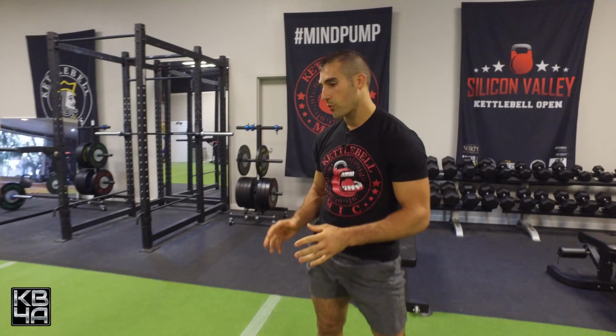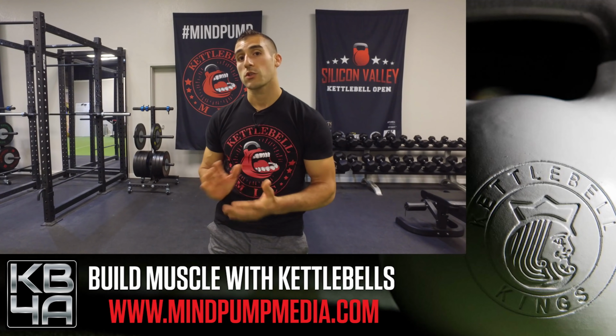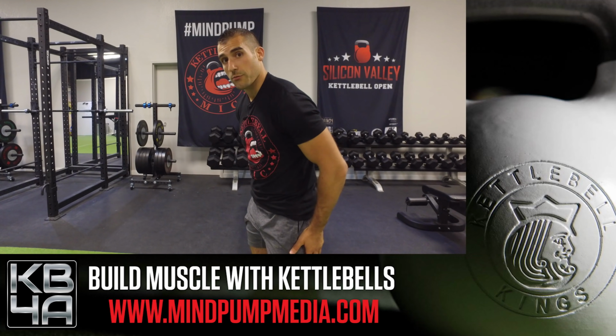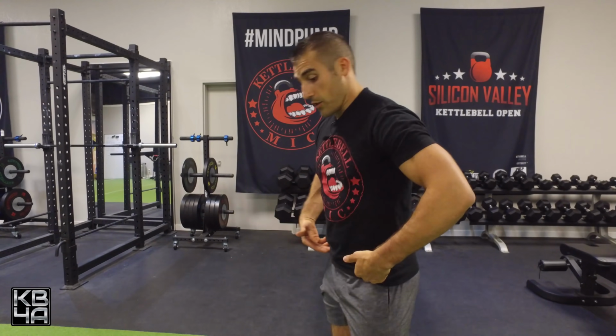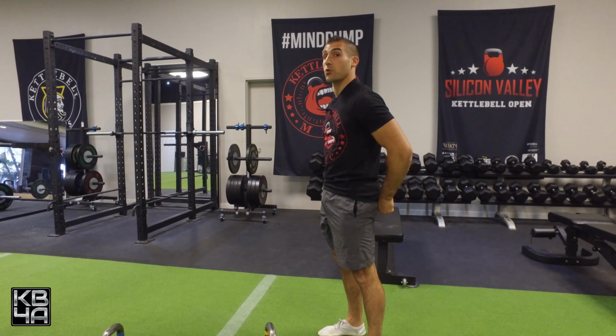So hardstyle is, from my understanding, more of a philosophy of training. But if we take it back to the actual mechanics of the movement, this would be considered a hinge-based movement. And what we're really trying to express here is power. It really emphasizes the posterior chain, especially the glutes and the hamstrings. The butt just moves back and then comes forward. There's a nice squeeze at the top.